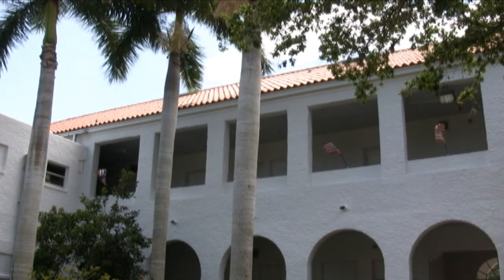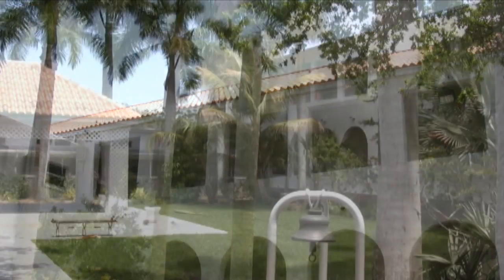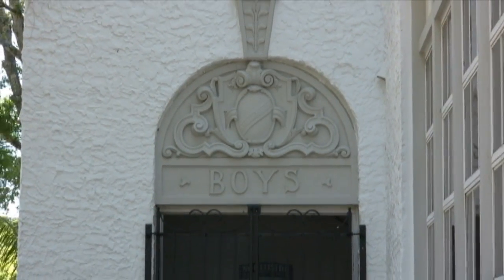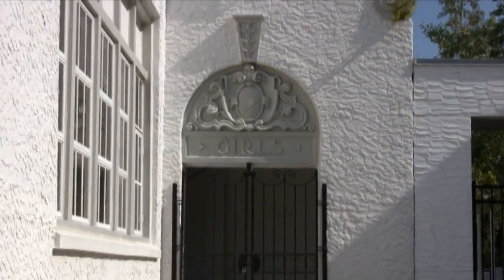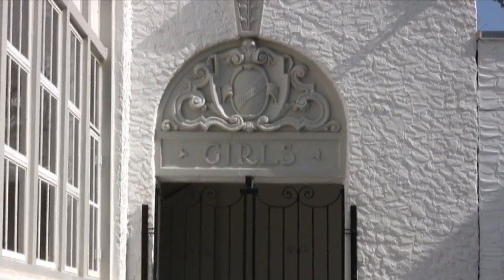Both elementary schools were constructed in 1926 at a cost of $77,000. They each have 2 stories and a central courtyard. Located behind the entrance facade at either end of the building are 2 1.5-story entryways labeled for boys and girls. These entrances were provided to ensure that students of different gender entered the school separately.